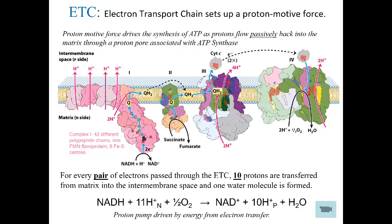Where are you passing your protons through? The P side. So that's our equation. NAD plus is what we generate, 10 protons on that side of the membrane and a water molecule. Have you generated any ATP yet? Bloody hell, it's a long path, isn't it? Take glucose and fat all the way through this to generate the ATP to keep you alive.